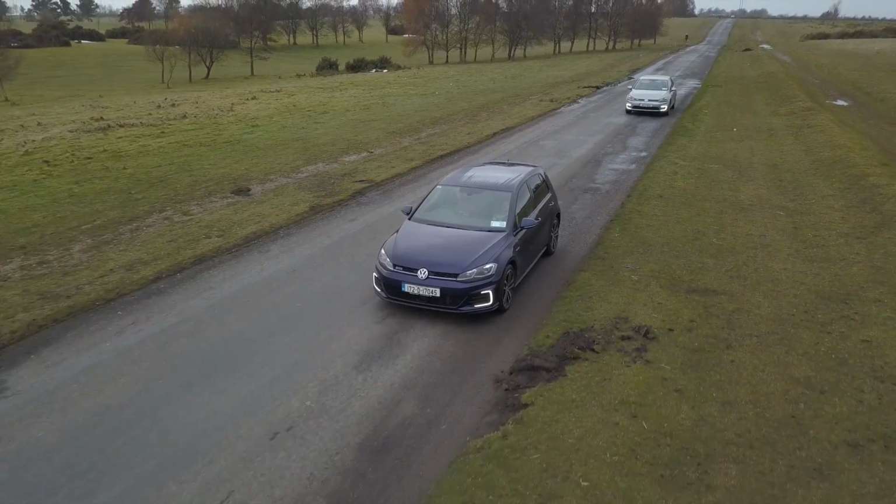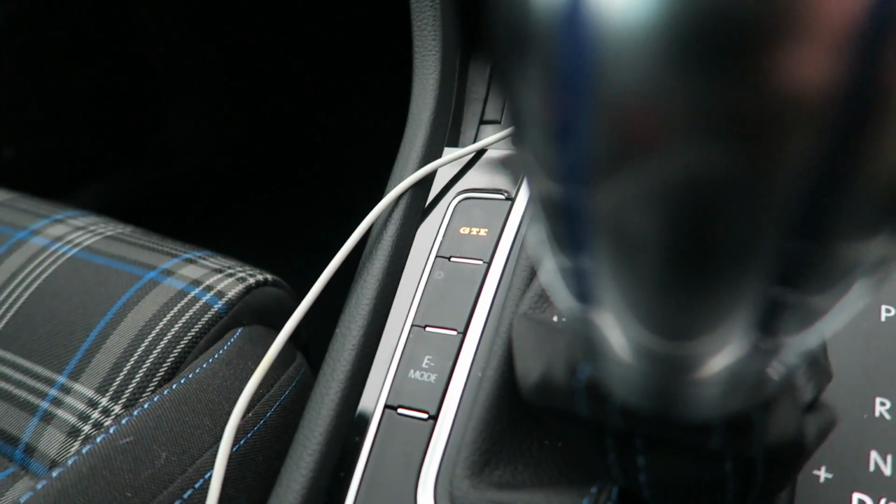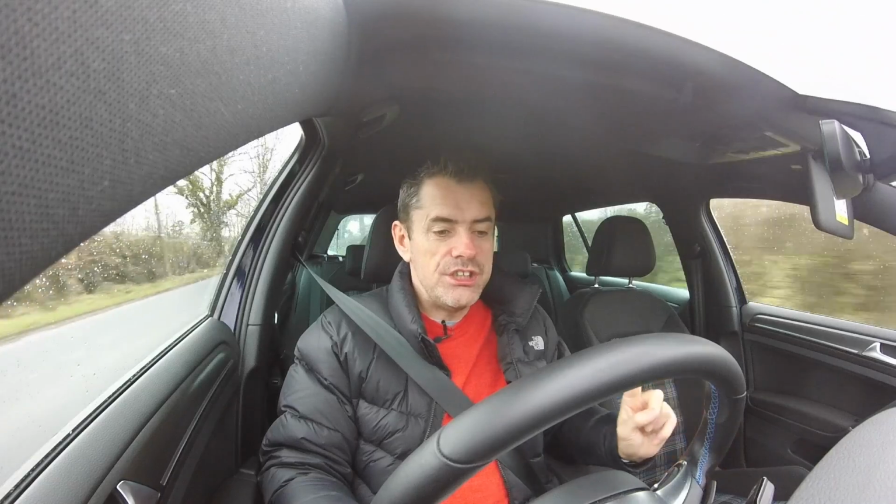And I have a button here. There's a button here, and it's behind the gear stick. From this side of the car, I can't see it, but it's over there. So I press the GTE button and the car turns into the performance version. And you hear the difference in noise. Now listen.